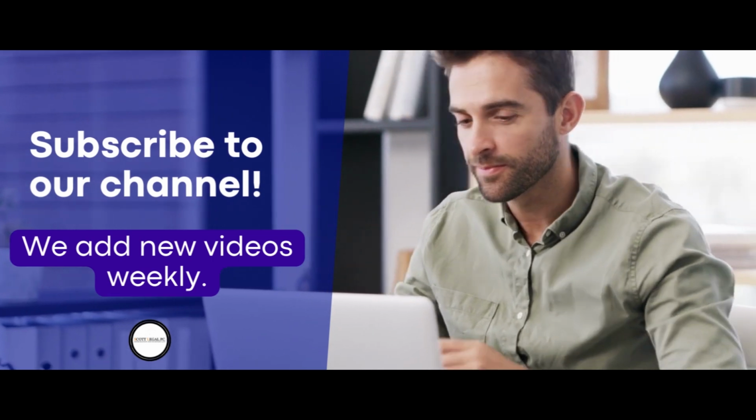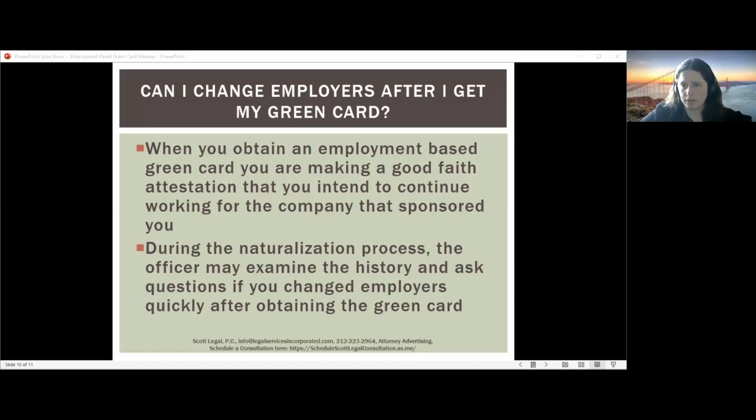This is where the officer would look at maybe the employment history, the basis for getting the initial green card. And if there was anything that looked suspicious, and getting the green card and then quitting the next day could look suspicious, that's something they could definitely look into.